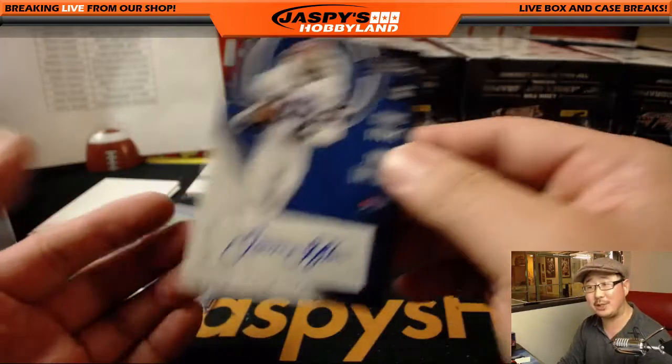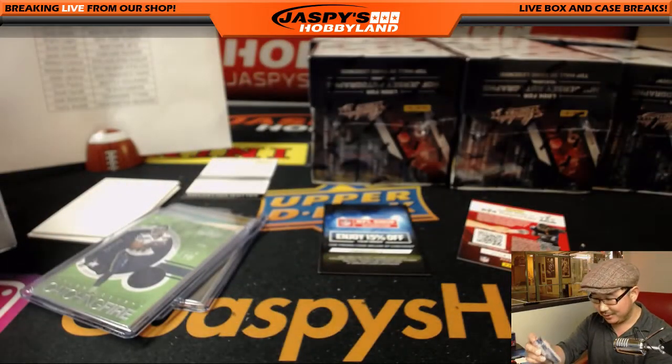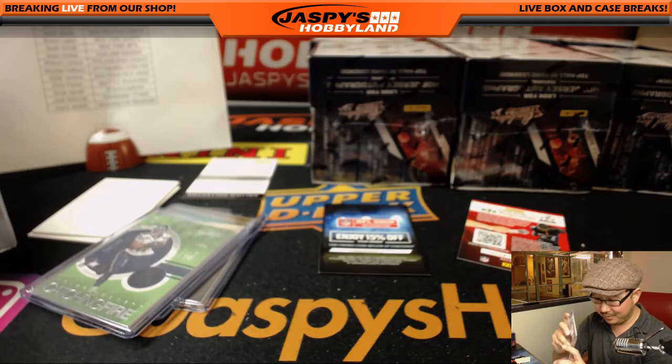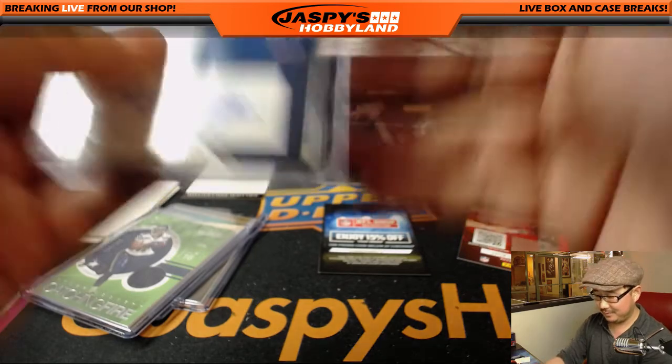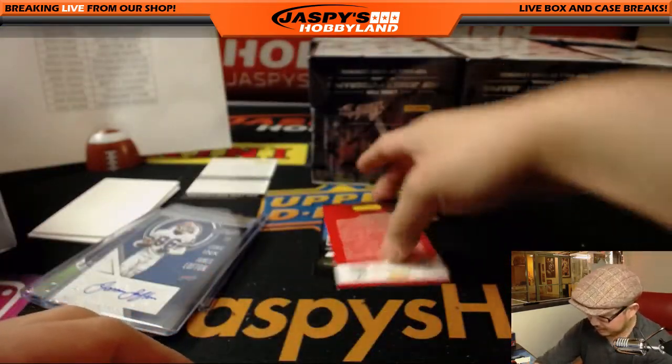And more James Lofton for Ellie. This time 41 out of 100. You could grade one, save one. Grade one, keep one. Grade one, sell one. Sell one, keep one. There you go, Ellie. Nice.